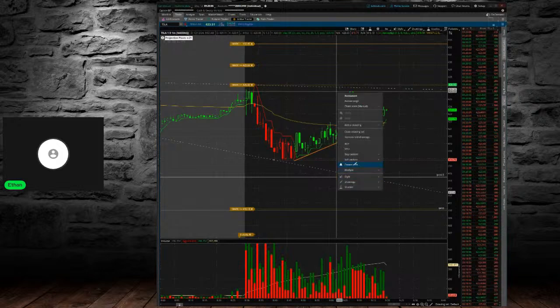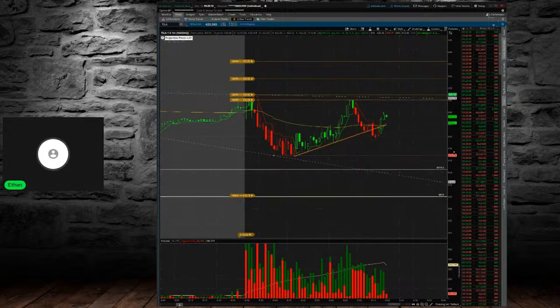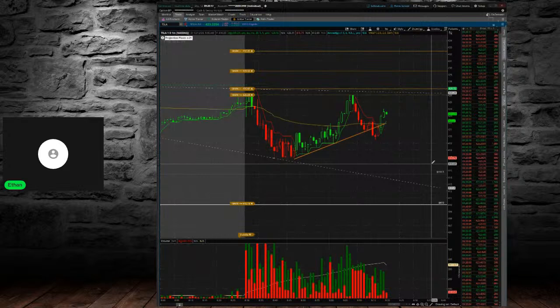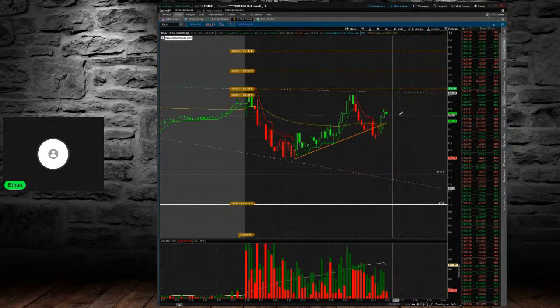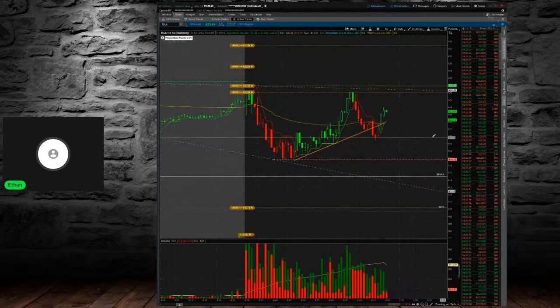Let's see, 426 is that recent high. 426.92 is the high of the day. Still kind of a cup and handle looking thing. Could also roll back over and create like a head and shoulders. So not solidified yet at all. Market did just have a pretty strong recovery, so that's a big reason why this is up.